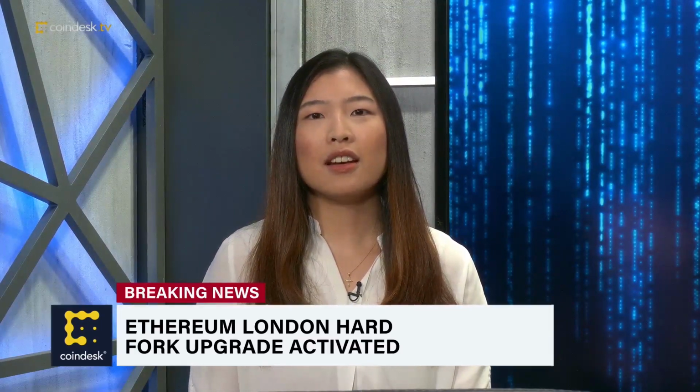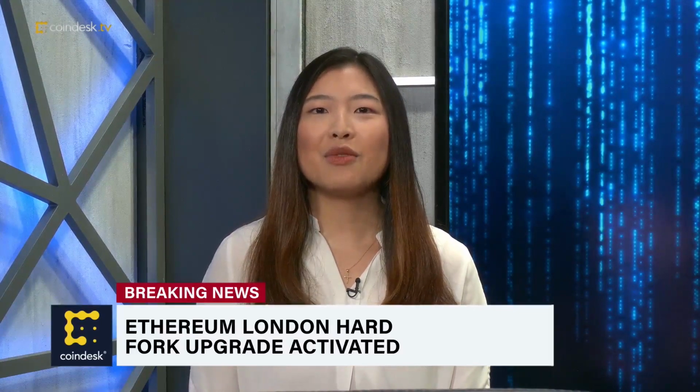It's a risk that comes with executing a hard fork that every single user needs to upgrade to, and if there's no client diversity in that, if there's only one version of Ethereum that most people are running, the risk of a bug is a lot higher.